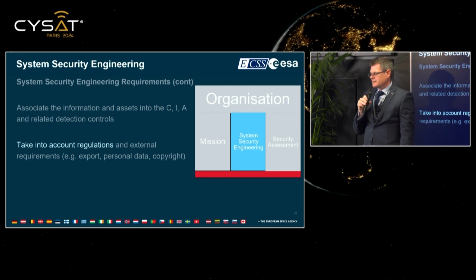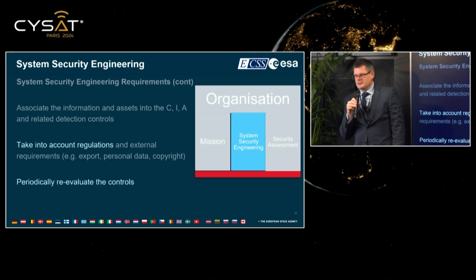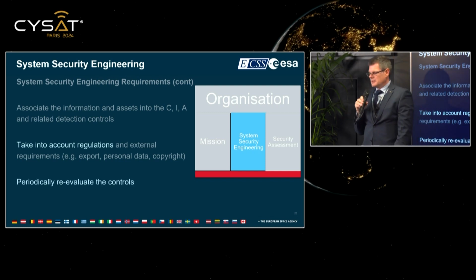Create your requirements. Make sure you cover regulations.